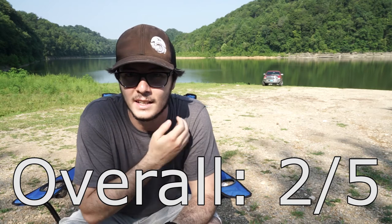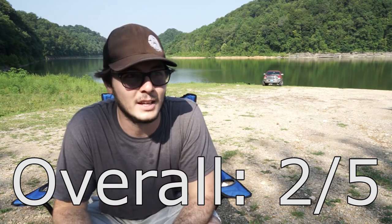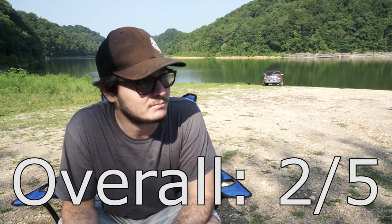Overall, I'd give this place about 2 out of 5 because it's a little messy and a little further from the road than I'd prefer it to be. While it's an open spot, you can't really set up a tent real well unless you go maybe back into the woods. And there's no cell phone service, and I really prefer to have cell phone service. The only reason I really give it anything above 1 out of 5 is because it's free, and you can't beat free. So that's my review of the Dunn Road Sparta, Tennessee campsite from freecampsites.net.